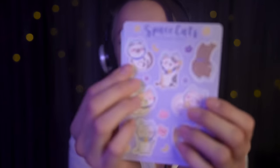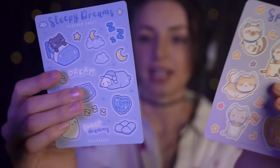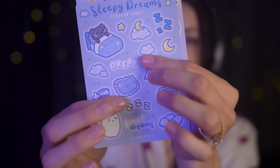With these sticker sheets, I have space cats and I have sleepy dreams.